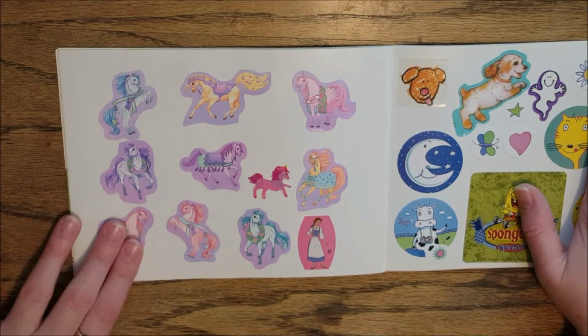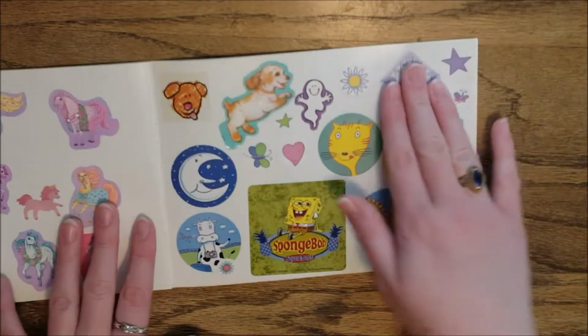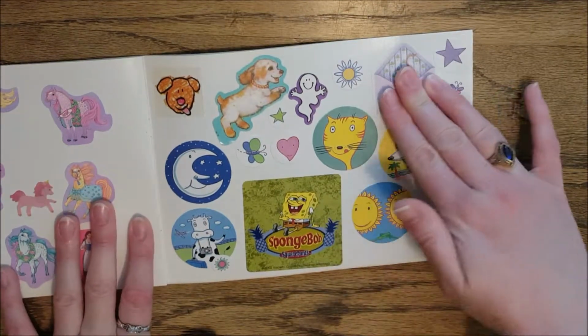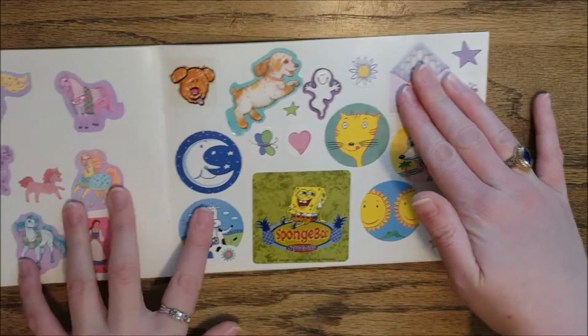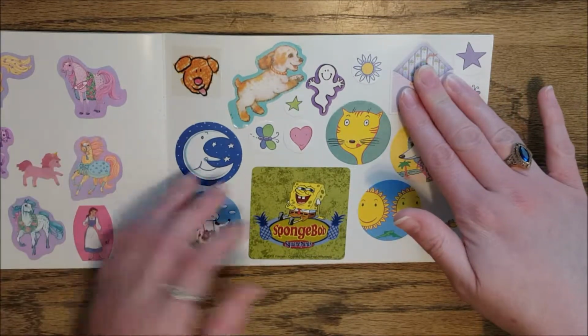But I liked how pretty and colorful all these horse stickers were. And they look kind of magical too. And then on this page, my address label is a little mouse in an envelope. And then I have these other stickers that I feel like came from either American Girl magazine or Highlights magazine or something like that.